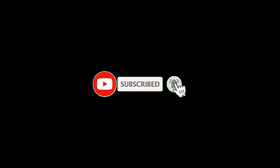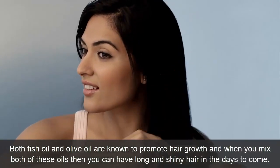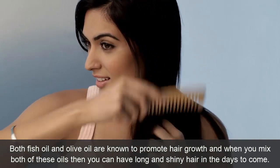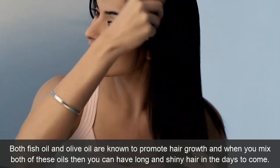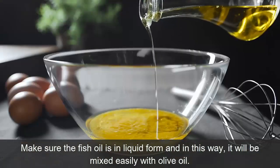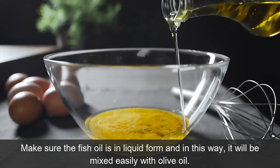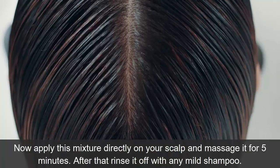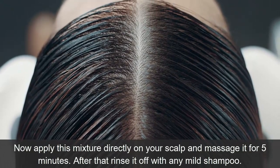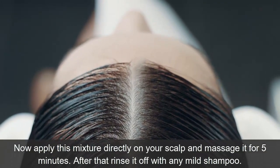Number 1. A blend of fish oil and olive oil. Both fish oil and olive oil are known to promote hair growth, and when you mix both of these oils, then you can have long and shiny hair in the days to come. Make sure the fish oil is in the form of liquid, and in this way it will be mixed easily with olive oil. Now apply this mixture directly on your scalp and massage it for 5 minutes. After that, rinse it off with any mild shampoo.